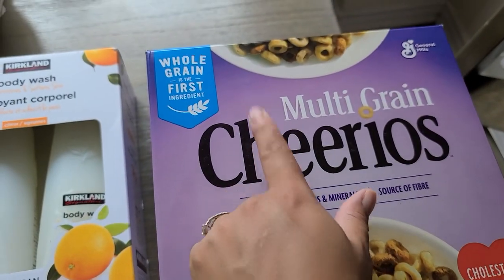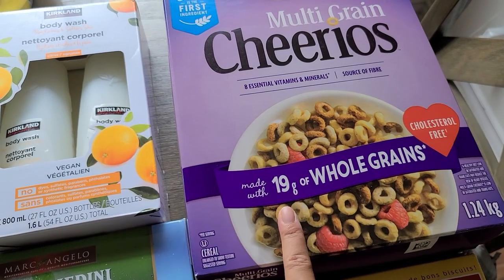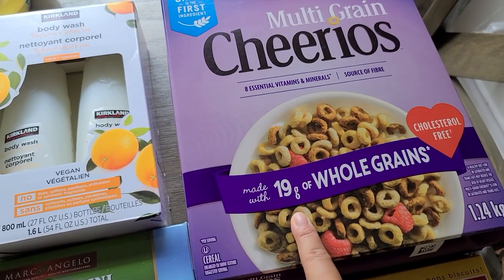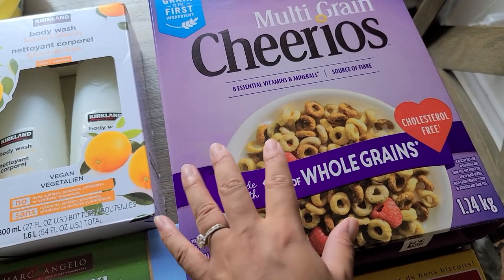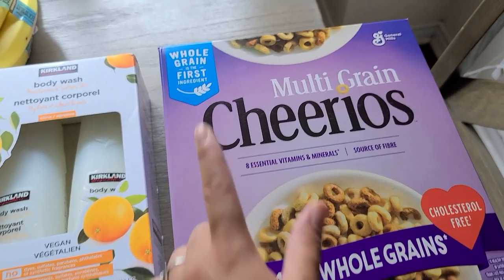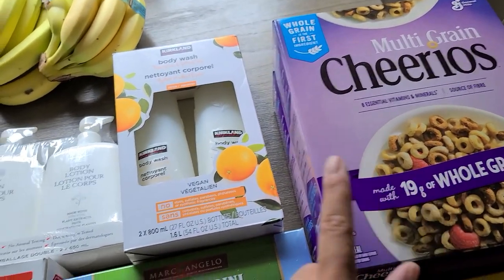I also picked up more multigrain Cheerios. This is the one that we like to buy, and I like to have this on hand always, but especially when the kids are going to be out of school, because if they're up late and I have work stuff that I have to do, this is a super quick and easy breakfast that they can kind of help themselves with, kind of, sort of, but not really.